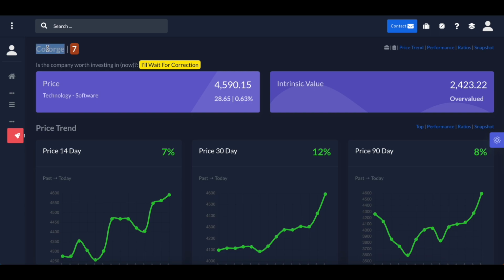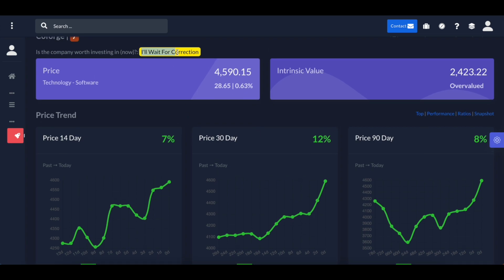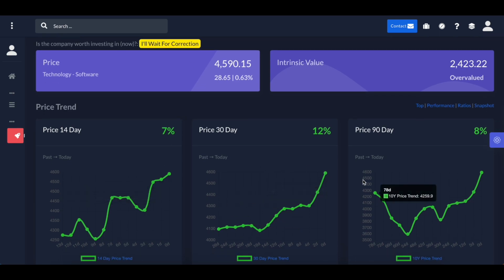Again, you can see Coforge being a good company, but still it is asking to wait for correction because its price is very overvalued. So here these three charts will come in useful. You can see this 14-day price chart, this 30-day price chart, and this 90-day price chart. If you are researching a blue chip stock, it's just a tip from me. If you are researching a blue chip stock and the Stock Engine app is telling you to wait for correction, then you check these three price charts for the last 90 days or so. If you are observing a price correction in the company, and especially when this company is a blue chip stock, that is the point where you can take a position on that company.